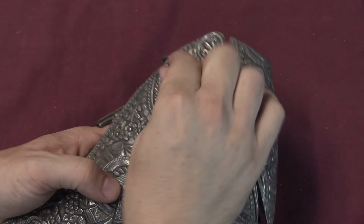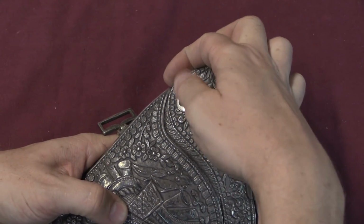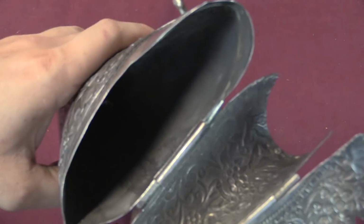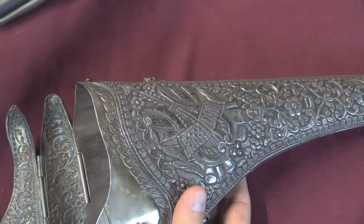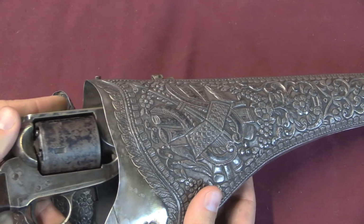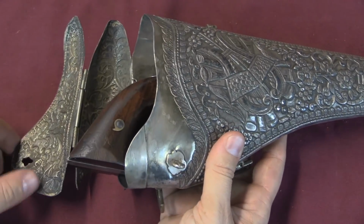Someone really put quite a lot of work into this holster. And with that amount of work, it's in some ways surprising that they didn't use a Colt revolver, although they may not have had access to one easily at the time. That's going to fit right in there.